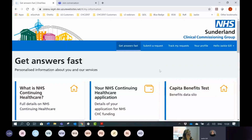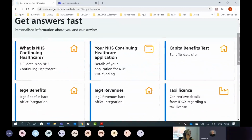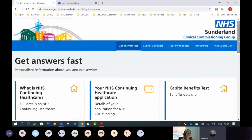We've got a couple of examples here which are showing me continuing healthcare information. I'm just going to scroll down a little. So some of these other tiles, just to make you aware, each of these can access different back office systems, and that's how it works with our local government customers currently. So I could be a citizen who wants to access my council tax account, I want to look at my benefit claim, I want to apply for a taxi licence. All of these areas can talk to separate back office systems, but as far as the citizen's concerned, it's a single sign-on. And that's the same approach we've taken for patients to access progress of their continuing healthcare application.